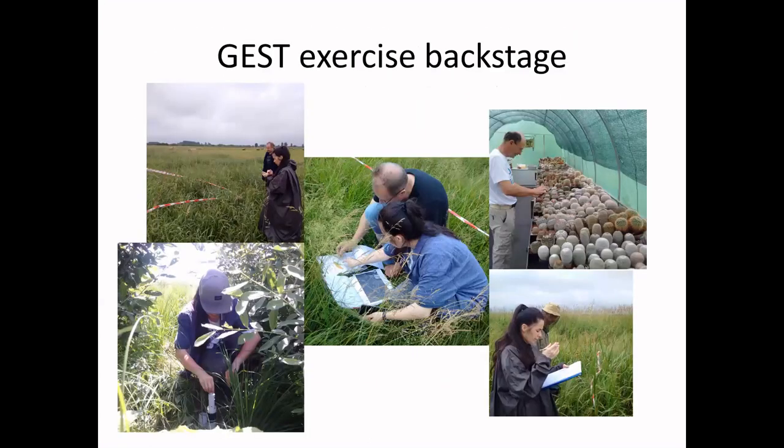So, a couple of photos showing the backstage of the GEST process. I perfectly understand what makes you laugh, because it's ubiquitously known that GEST is about making releves in the field, about water table measurements with the help of divers, about enjoying cacti. This is like prescribed.